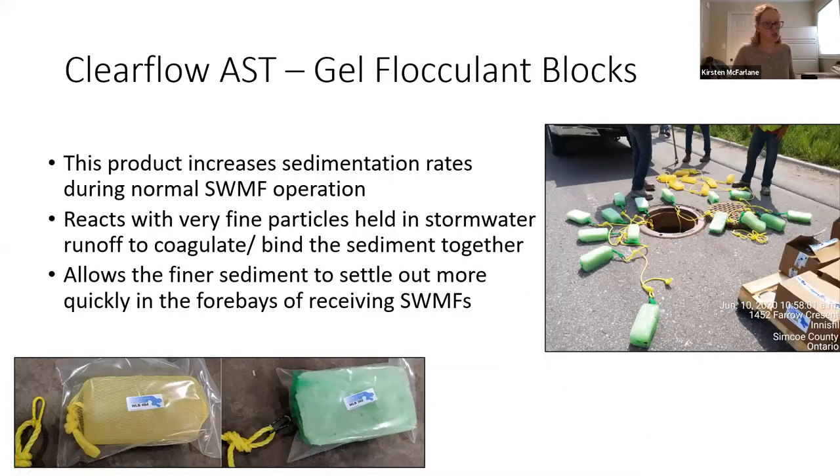We were studying two of Clearflow's ASTs for this project, the first of which being their gel flocculant blocks. This product increases sedimentation rates during regular SWM facility operation. It's a passive process where their blocks react with very fine particles held in stormwater runoff and cause the sediment to bind together. What this does is it allows all the finer sediment to settle out more quickly in the forebays of the receiving SWM facilities rather than passing right through.